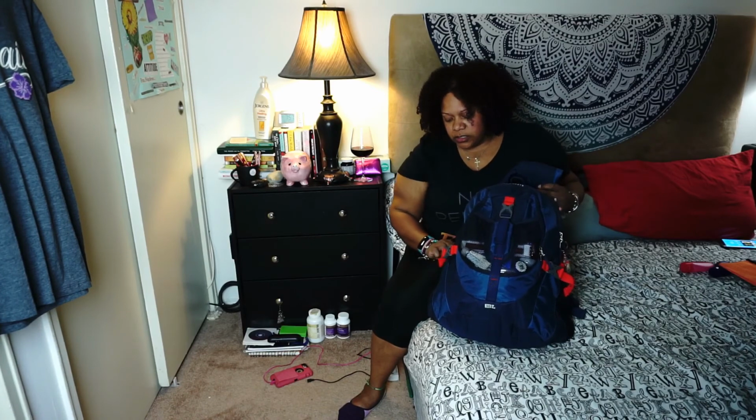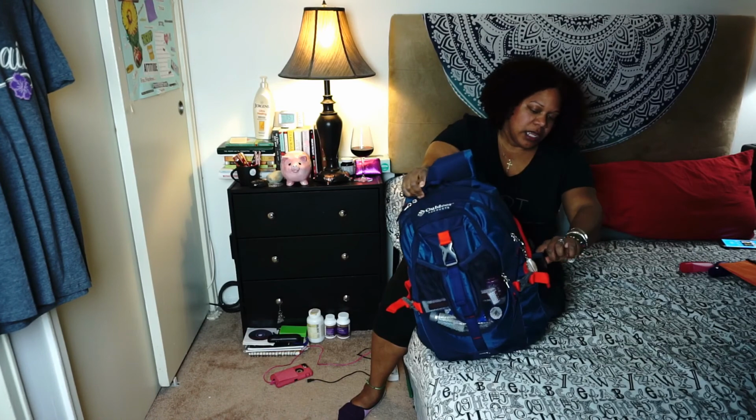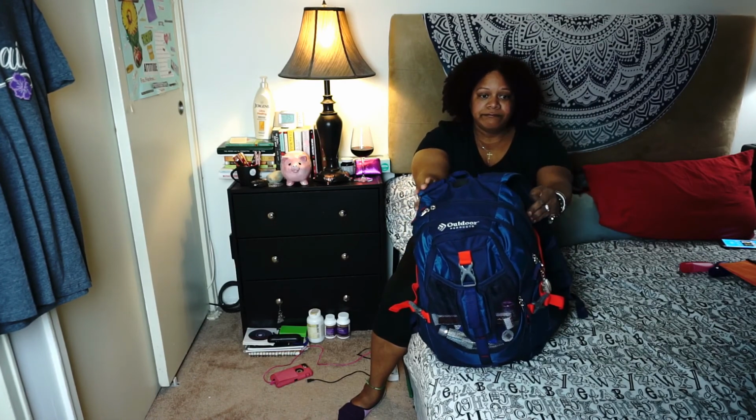And I'll probably just, you know, when I get to the airport, buy a water. I have these little side compartments to put stuff in. And that's it. I'm ready to go.